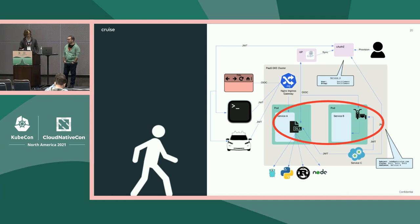And now I'm going to pass it off to Roman to talk about some of the problems with this approach and how we built the next stage of it to address them.